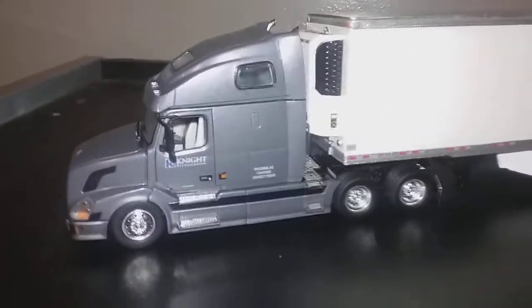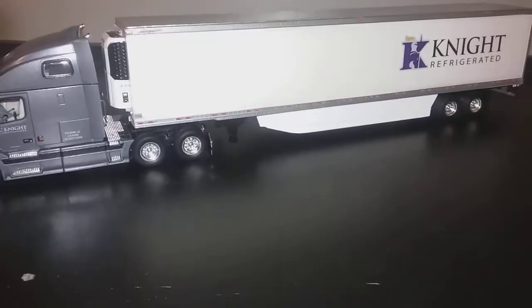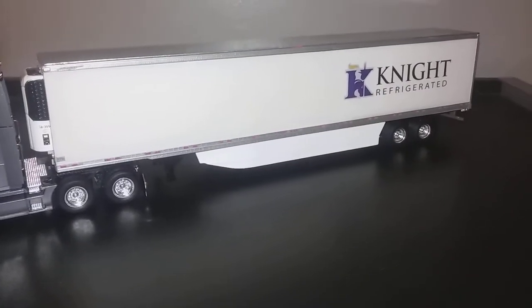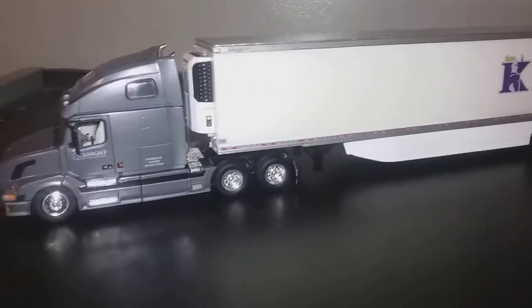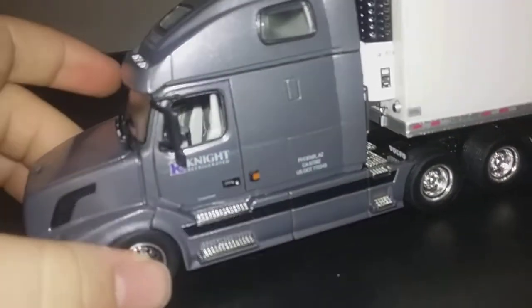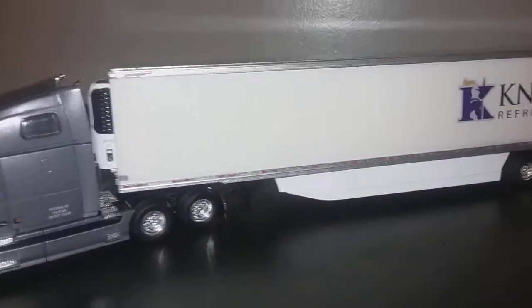Let's do this. We have a Tonkin replicas 1/53rd scale Knight Refrigerated Volvo truck and trailer. This truck is a Volvo. I don't know which model it is, but it's a Volvo. So, it's got a Great Dane reefer trailer. See the reefer.